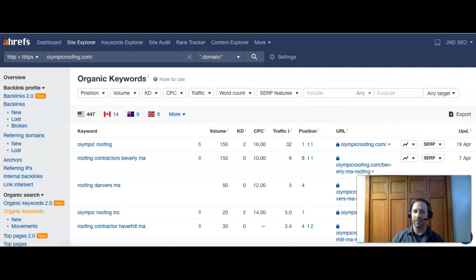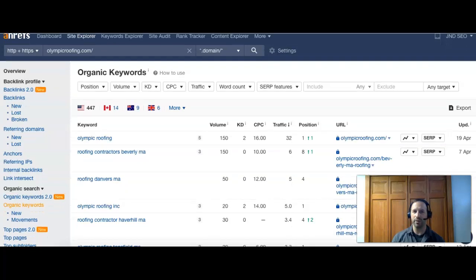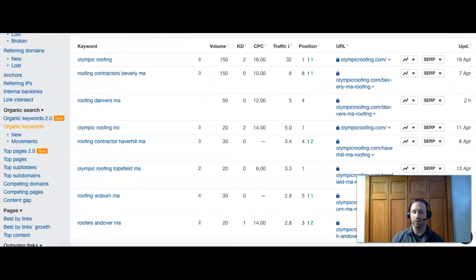The only other thing that may have happened is because I did search your name already. That might be why you showed up first for Roofing Middleton MA, because we didn't see that in your keywords. All right, but we'll just go ahead and move on with this one. Olympic Roofing, 150 people search their own name. They're number one, so again, they should be getting all that traffic. It's just a bigger piece there.